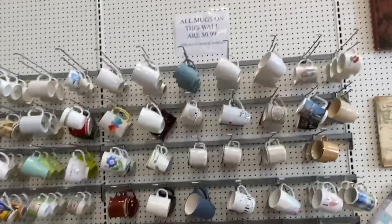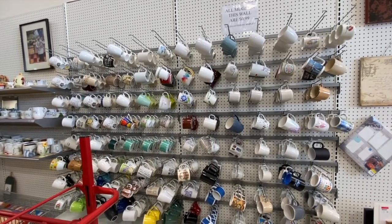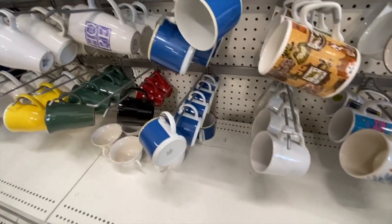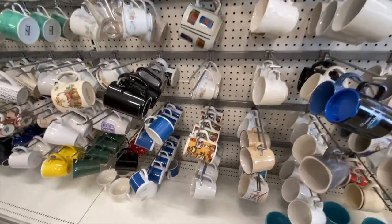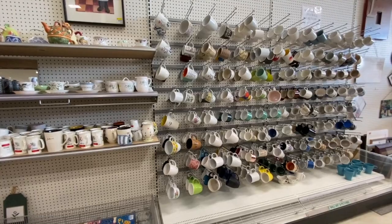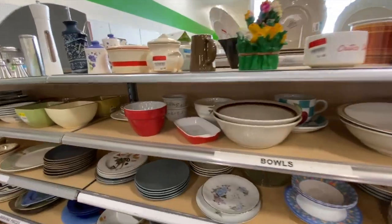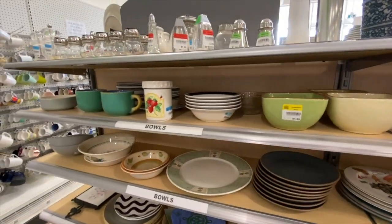Our famous wall of mugs, 99 cents. When someone moves in, like a student, and it's a brand new house or a brand new apartment, you can come here and find a complete set of six or eight mugs that matches. It's perfect. So I didn't find anything in the mugs that I like, so we'll keep on going. We have plates here and bowls. The aisles are not very big. Oh, that's too bad. I wish there was a third part with that one.